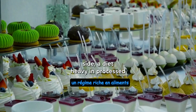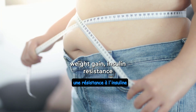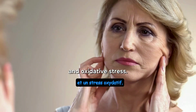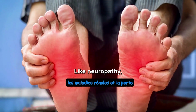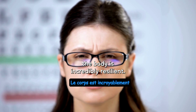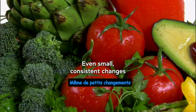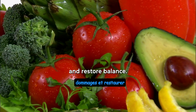On the flip side, a diet heavy in processed foods is linked to chronic inflammation, weight gain, insulin resistance, and oxidative stress. Over time, this increases your risk for diabetic complications like neuropathy, kidney disease, and vision loss. The good news? The body is incredibly resilient. Even small, consistent changes toward whole, living foods can begin to reverse damage and restore balance.